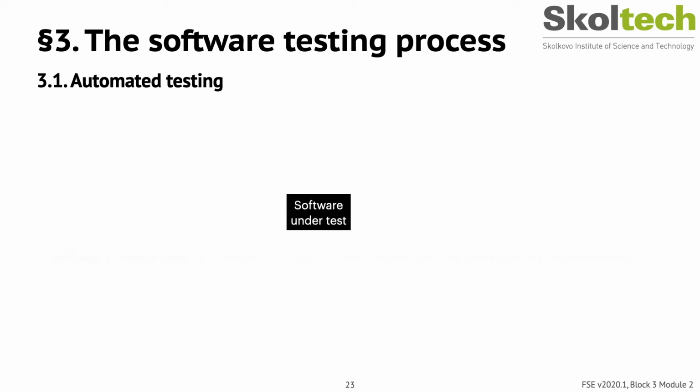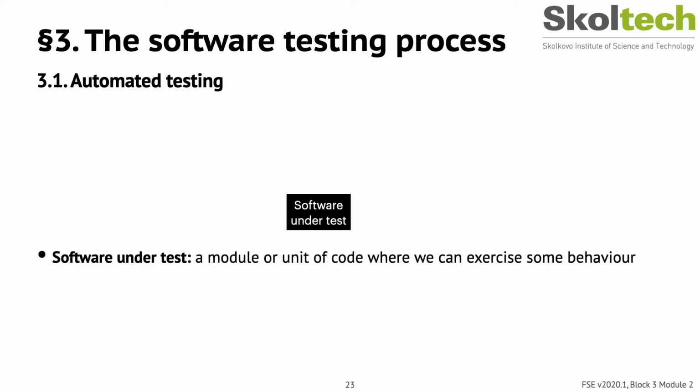We start with software under test. When we say software, we do not necessarily mean the entire finished software product. Quite the contrary, software under test means whatever part or subset of the program we have completed where we can exercise some behavior. This is some module or unit of the code, hence unit testing.